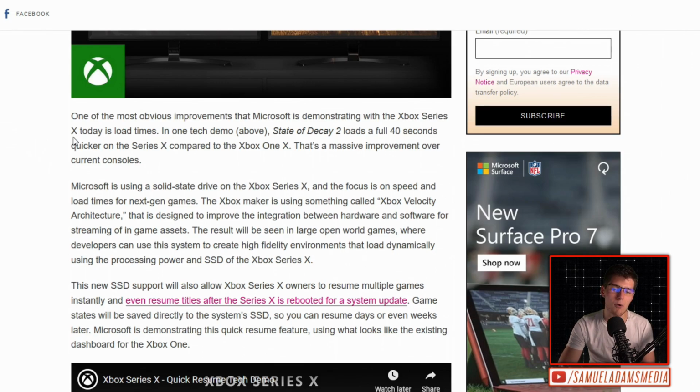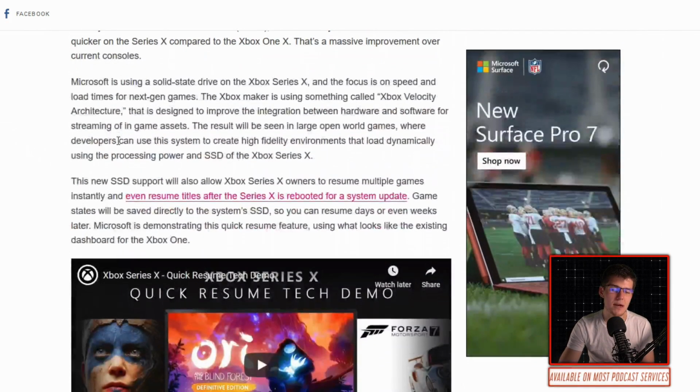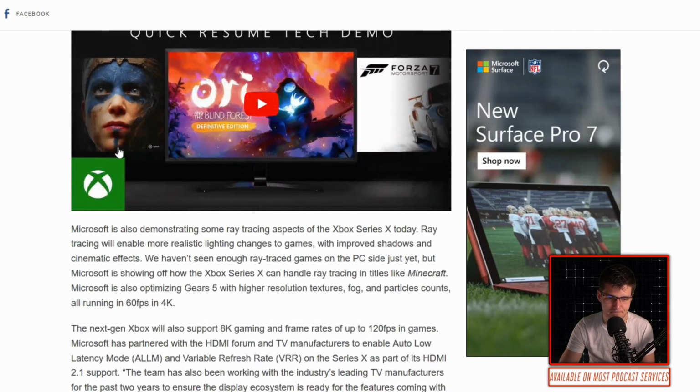This new SSD support will also allow Xbox Series X owners to resume multiple games instantly and even resume titles after the Series X is rebooted for a system update. Game states will be saved directly to the system's SSD so you can resume days or even weeks later. Microsoft is demonstrating this quick resume feature using what looks like the existing dashboard for the Xbox One.